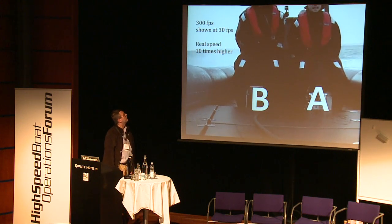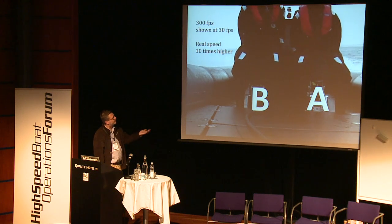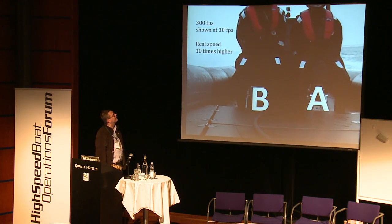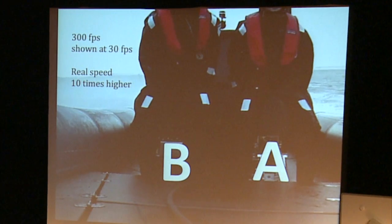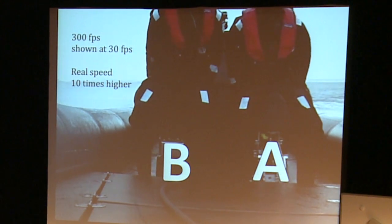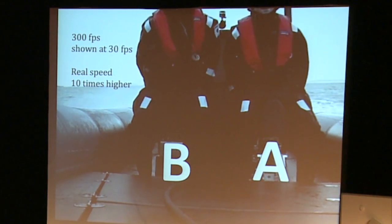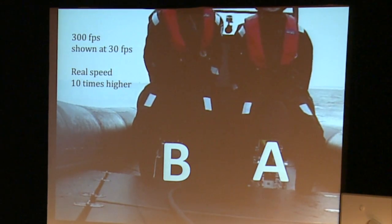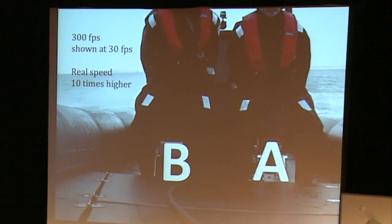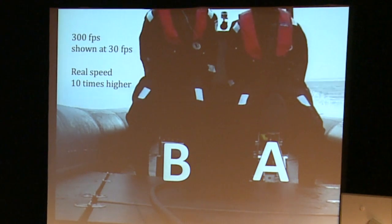Okay, this is real time. Like this is the 10th, so it's taken with a camera of 300 frames per second. So it's a slowed down version. Thank God they had kidney belts.